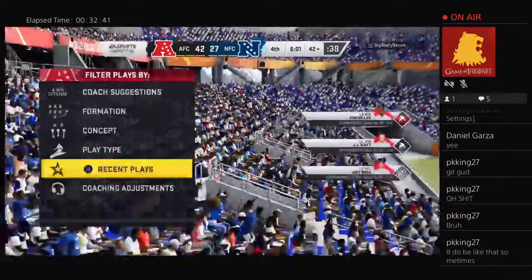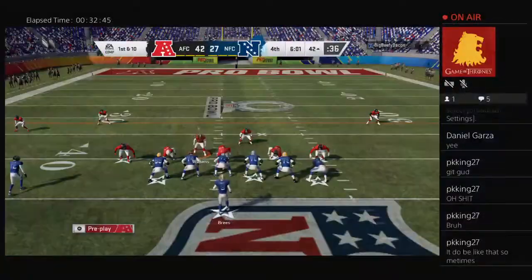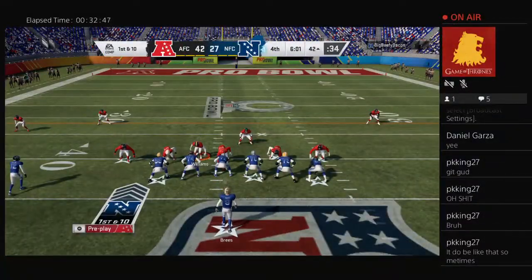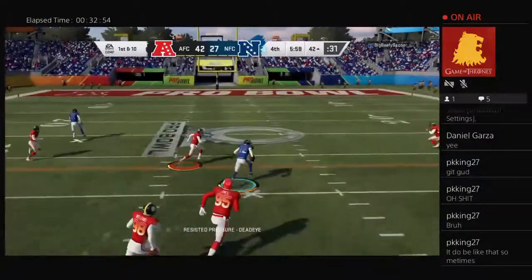So they will accept the penalty and move forward. Let's go, boys. Let's go. Ready. 95, 56. Come on. You better bring it. Throwing on first down is Breeze.